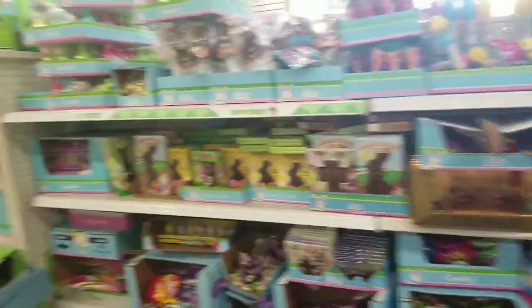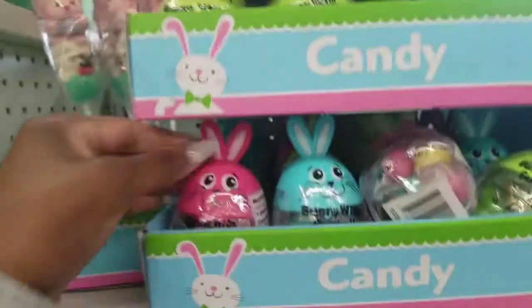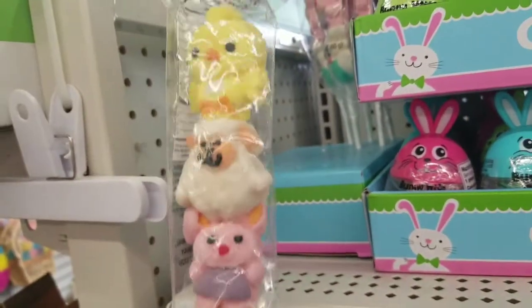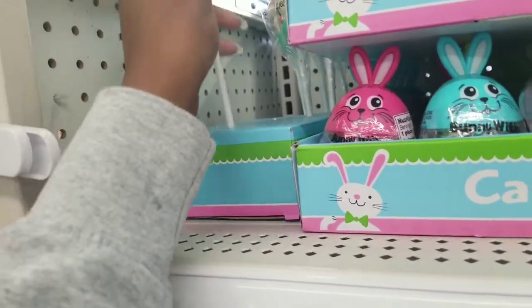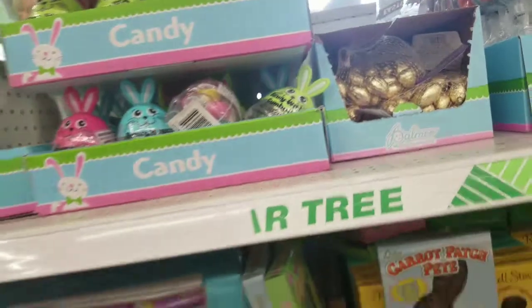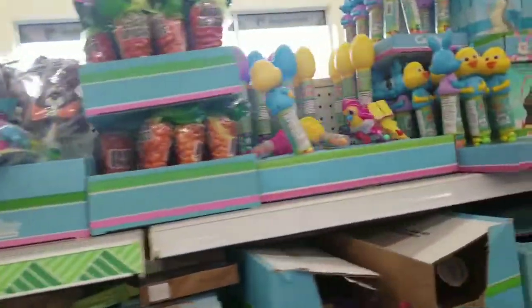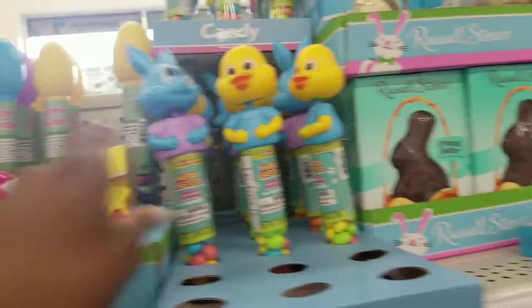So you guys, this Dollar Tree is definitely huge. They have like a lot of Easter stuff. Oh, look at this. That's super cute. Oh, I need to get that for Gloriana. They have like a bunch of Easter stuff. Like, y'all, this Dollar Tree is bigger than the one that I usually go to. Oh, look at these, like the little bobbleheads on there. Those are cool.